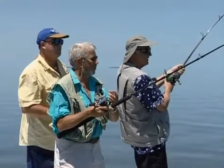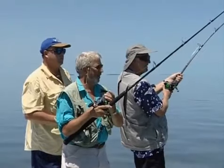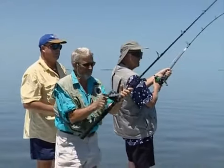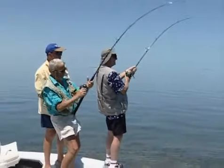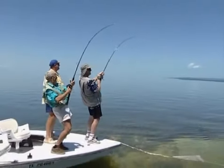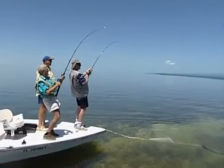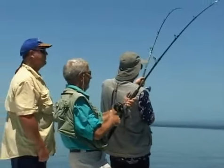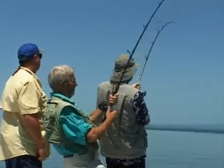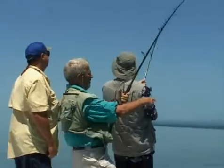Oh, here we go. Somebody's got mine. Is it the nurse? Oh, no, it's a tiny little one. Oh, well, let's get him out of the way straight away. Yes. I was hoping that nurse would come up and nobble that. There was a little black tip. Oh, there's the nurse shark again.